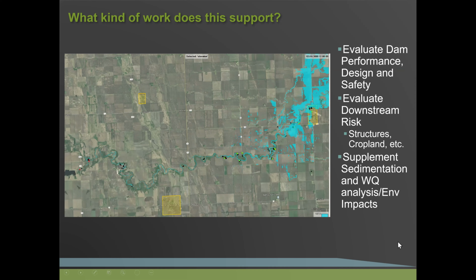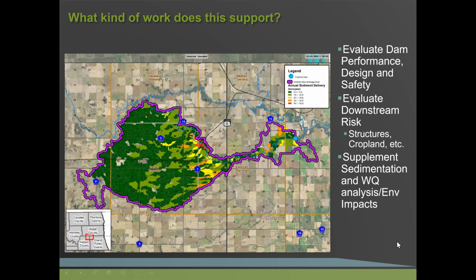And then there's some of our sediment load, things like that for water quality. All these things our models can help us figure out.